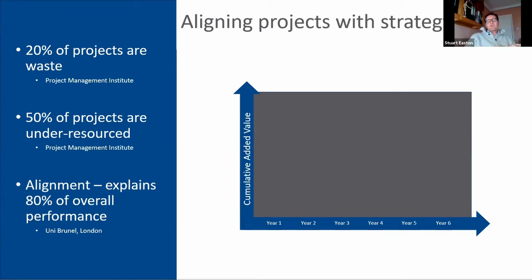That bottom statistic is taken from research into government departments, and they looked at the degree of strategic alignment and the overall effectiveness of that department, the overall performance of the department. And what they found was that strategic alignment explains 80% of the difference between high-performing government departments and low-performing government departments. So this particular study was looking at government departments. There are other studies that look at corporates. There's one I can think of where they looked at the combination of strategic alignment plus buy-in, and between them they accounted for 90% of the difference between top performers and bottom performers.